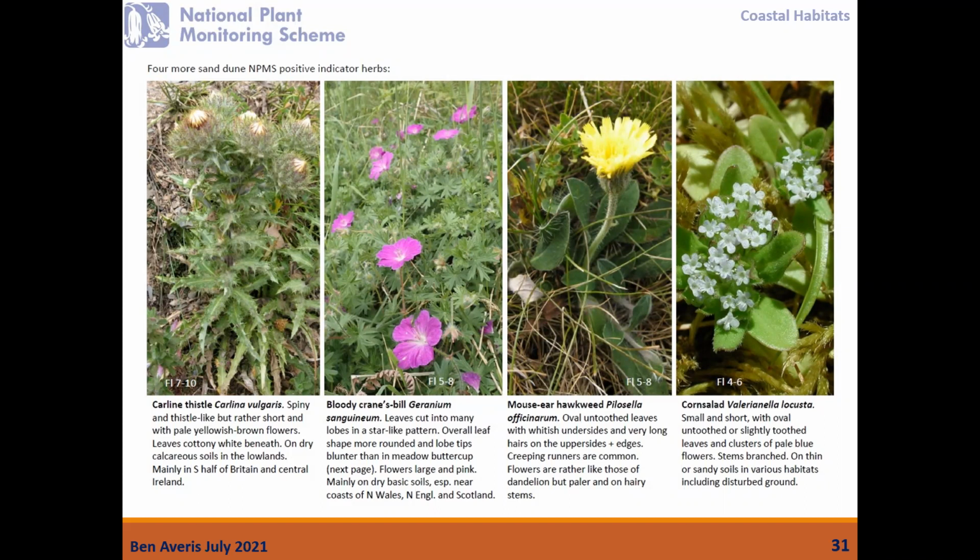But it differs from the meadow buttercup in that the leaf shape, the whole sort of outline of the leaf, is more round, and the tips of those lobes are a little bit blunter. And the whole plant looks a bit more bushy. The mouse ear hawkweed, you'll never mistake that for anything really, because the leaves are oval, and that might sound quite ordinary, and they don't have teeth on their edges.